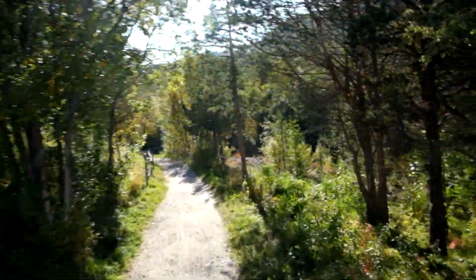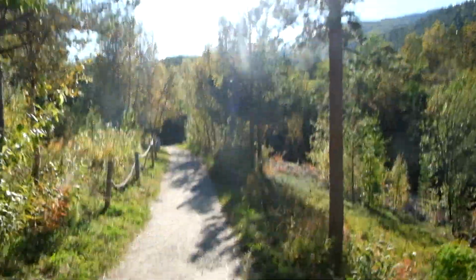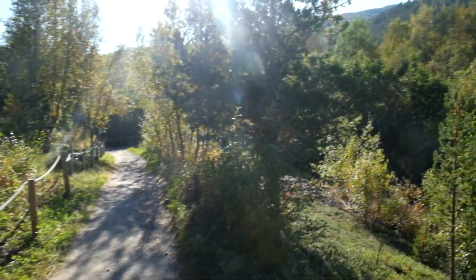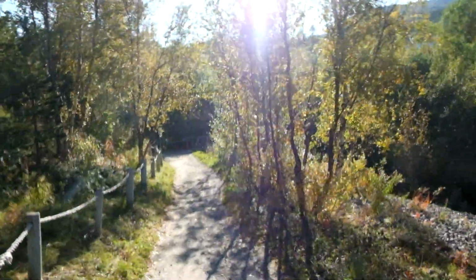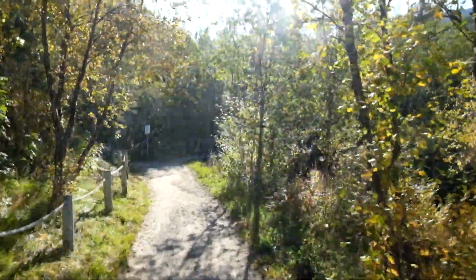So the whole trail, if you want to do the whole park, is 3 kilometers long. I don't know if I'm going to do it all today. We'll see.